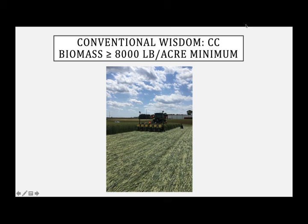So 8,000 pounds dry matter is achievable. And we're continuing to push forward with tools to help predict that, because unfortunately, one of the challenges in this system is it can be hard to anticipate in late April if you're going to get that. But you need to make the call fairly early.